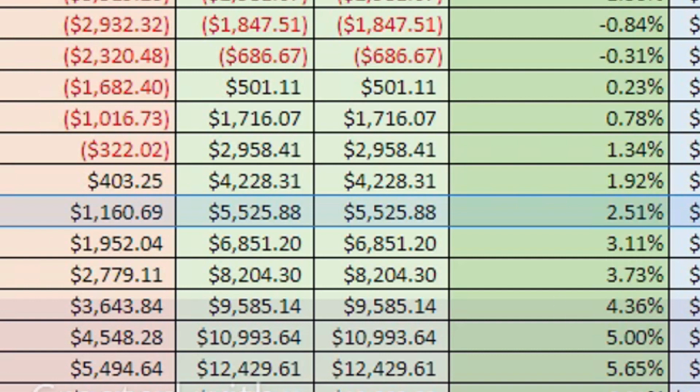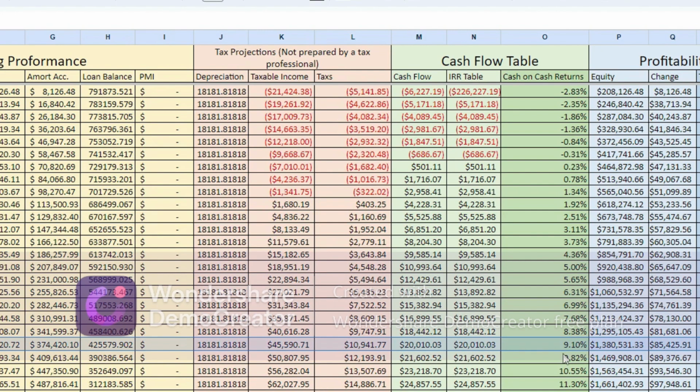We've got positive cash flow. This is great. Now, after 20 years, which is when real estate really starts to take off, you can see we've got 9.1% cash-on-cash returns. I want you to remember this because we're going to use a couple of examples here soon to see if we can beat that number, all right?